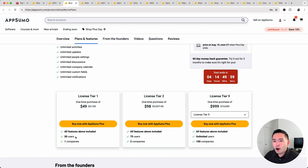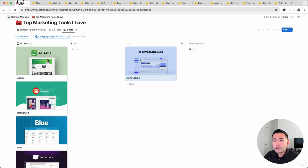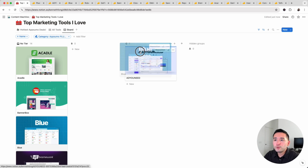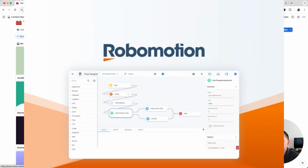Now the limits are a little weird because with Tier 1, it gives you 30 users, but only 1 company. I wish they gave you more companies for Tier 1, because if you work with more than 1 or 2 companies, this deal can also be pretty expensive. So with that said, I think there are a lot of other project management tools out there, and the limits are just okay for this deal. So I'm going to move this to Tier C.